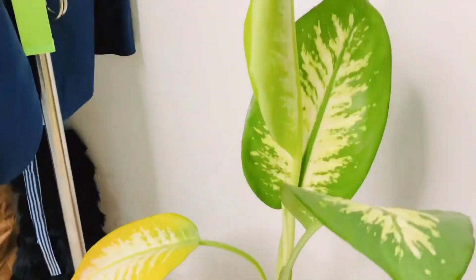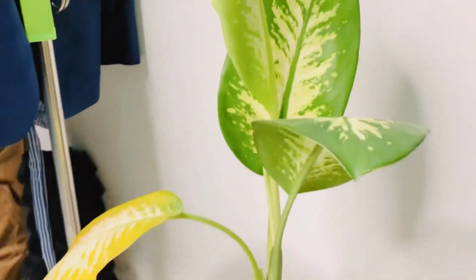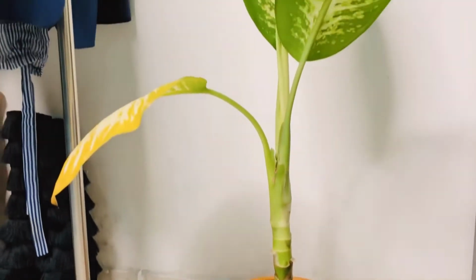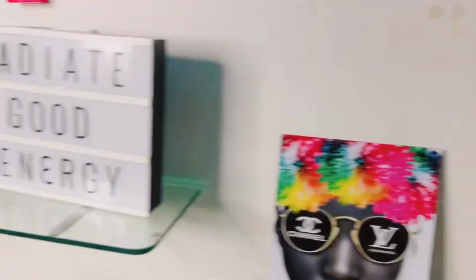And here you see this plant. It is a rubber plant, and you have seen this in my room tour video. I have a similar one in my room, and I have the same in my studio. I just love the vibe of this plant. And now let me take you to my favorite corner.